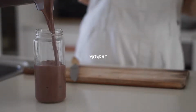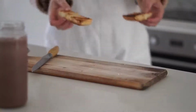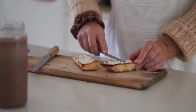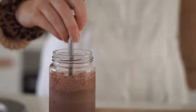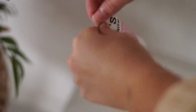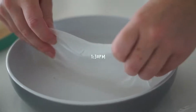To start with, we are starting with Monday, of course, and at 7:30 a.m. I had breakfast. This was the last day before we went and did our big grocery shop for the week, so I literally just had some Turkish bread with vegan cream cheese on, as well as an iced chocolate. From there, I then had a snack at 11 a.m., which were some of these chocolate-coated almonds with raspberry dust. I love them so much.